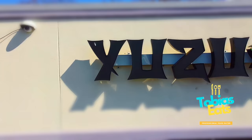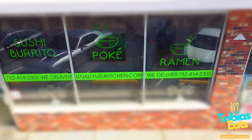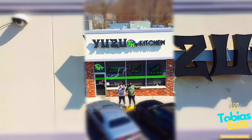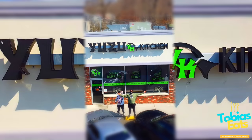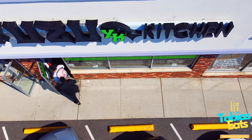This week, we're at Yuzu Kitchen in Manalapan, New Jersey. At Yuzu Kitchen, they like to introduce their community to a new version of modern Asian cuisine, mixing global influences to create a memorable dining experience. They utilize the freshest, finest, and most authentic ingredients to create signature sushi burritos, poke bowls, and ramen soups. We invite you to experience Yuzu Kitchen.